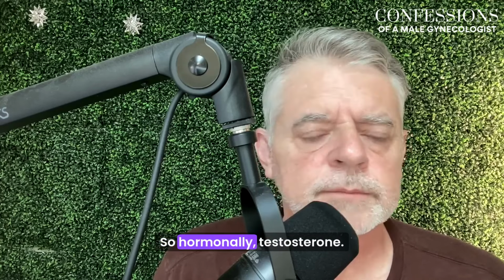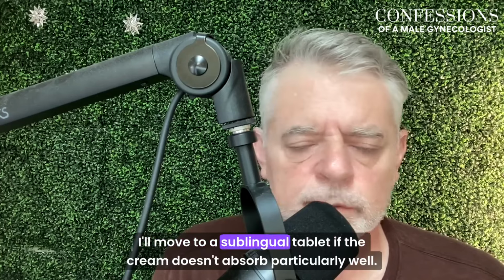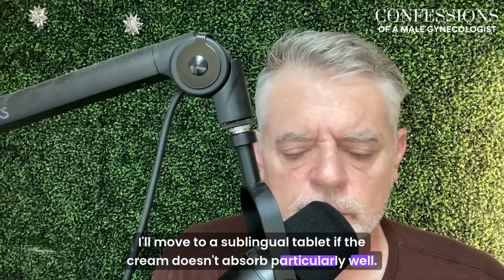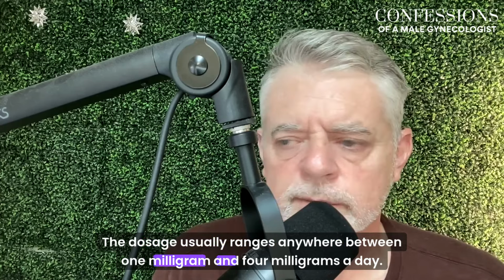So hormonally, testosterone, I usually will start with a cream. I'll move to a sublingual tablet if the cream doesn't absorb particularly well. The dosage usually ranges anywhere between 1 milligram and 4 milligrams a day.